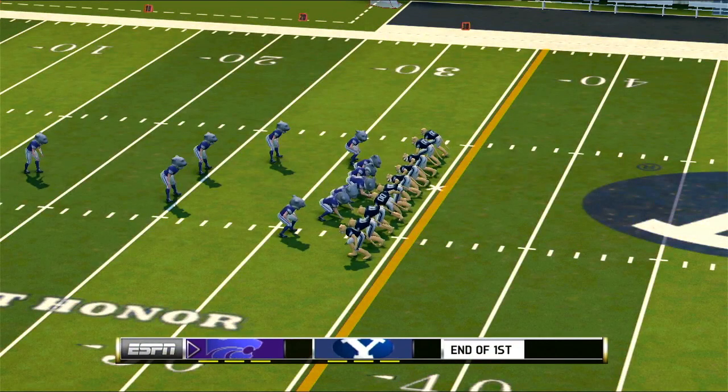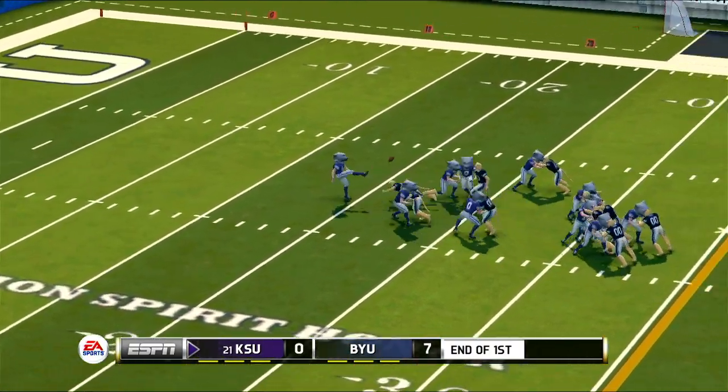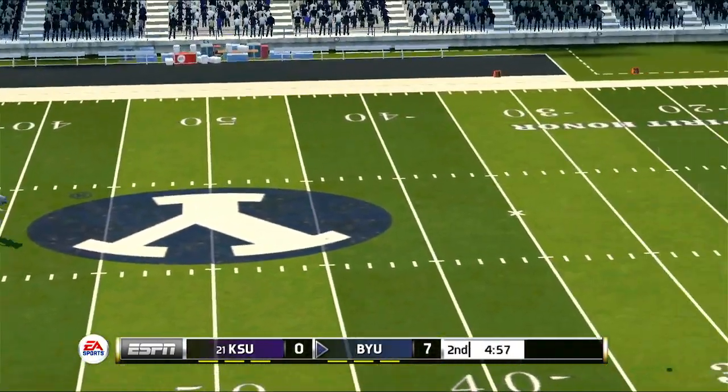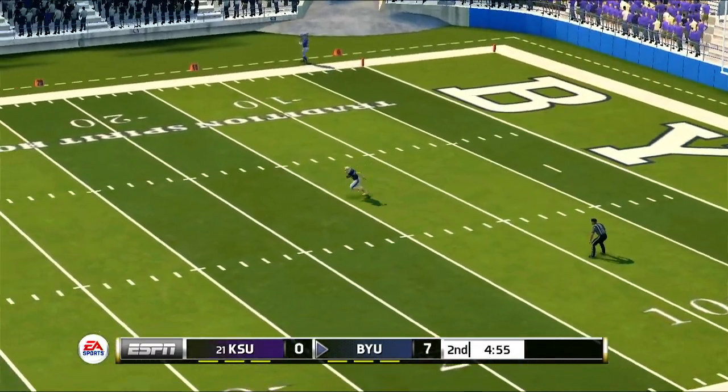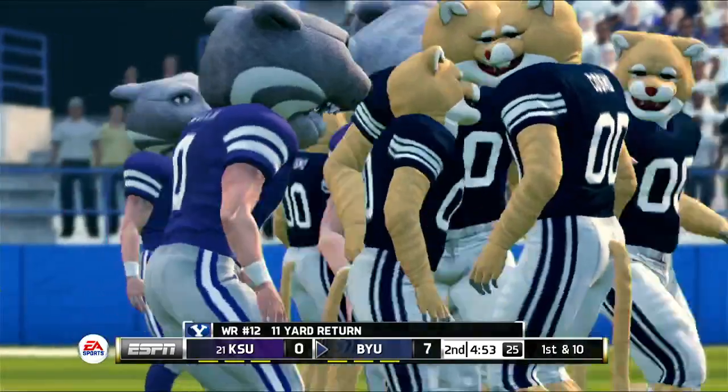Welcome back. We resume action now here in the second quarter. It looks like they're going to go after this punt. He really got a hold of that one. He takes it in at the 14. Pretty good job by the return man there.